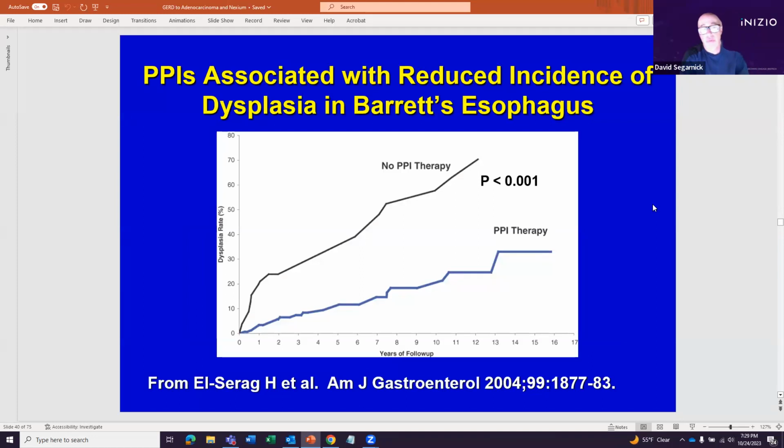But proton pump inhibitors reduce the incidence of dysplasia in Barrett's esophagus. You can see the data here is quite clear on the y-axis. The dysplasia rate with and without proton pump inhibitor therapy is significantly improved with PPI therapy, as you see in the blue line.